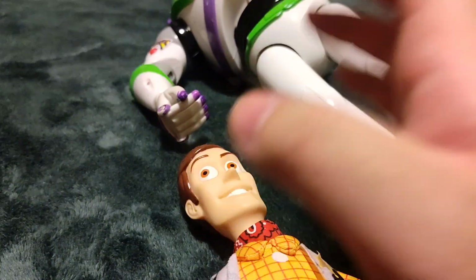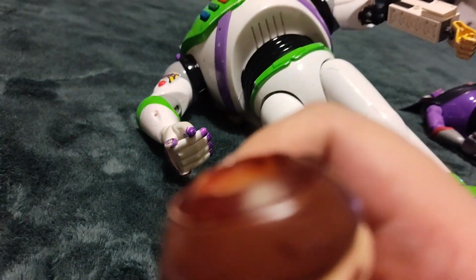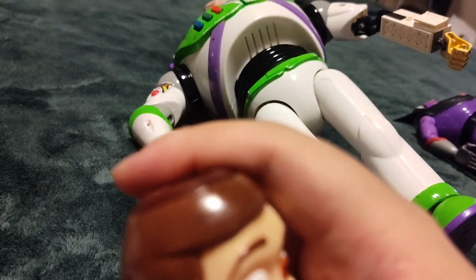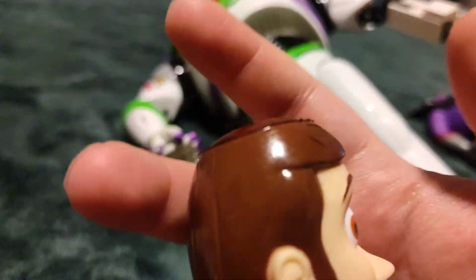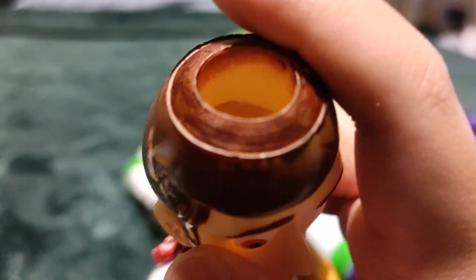Well, believe it or not, guys, before I recorded this video, at first I had originally thought that the hat was permanently fixed to Woody, until I rotated the hat a little bit and then it just popped right out. So for any of you guys out there who are curious on what the inside of this Woody toy's head looks like, there you go. It's just hollow.